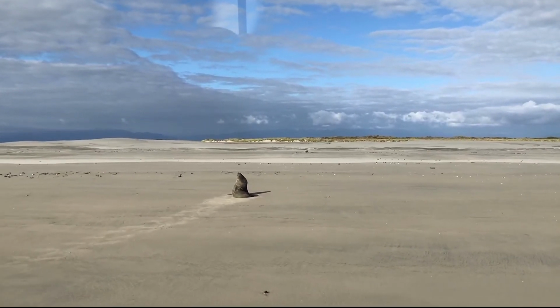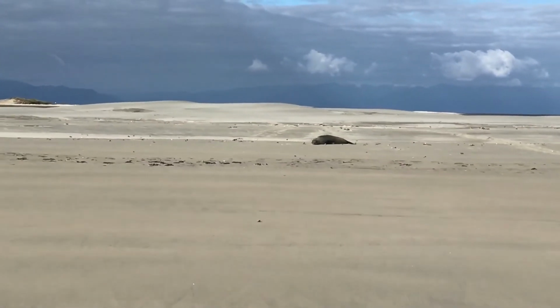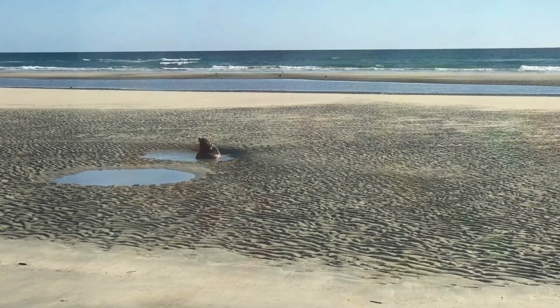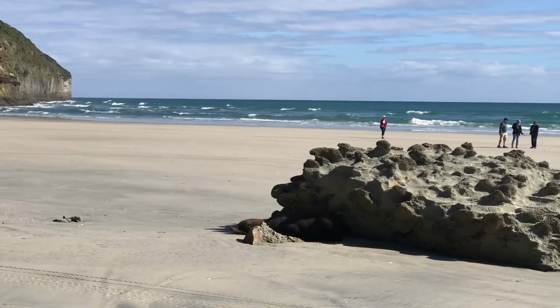Along the beach and at the bottom end of the spit at Cape Farewell, the seals on the beach seemed totally unconcerned about vehicles and humans hanging around. They're most probably accustomed to being the centre of attention of every tour bus on a daily basis.